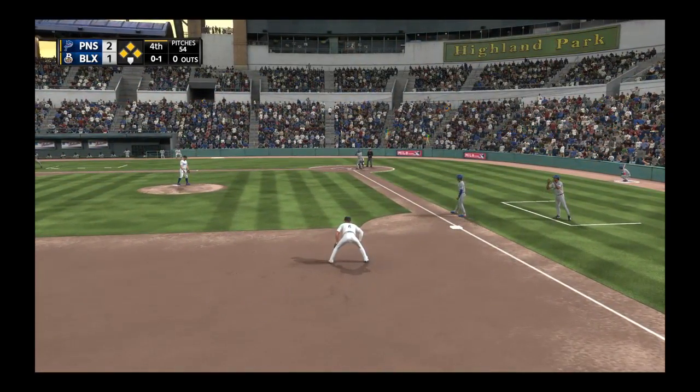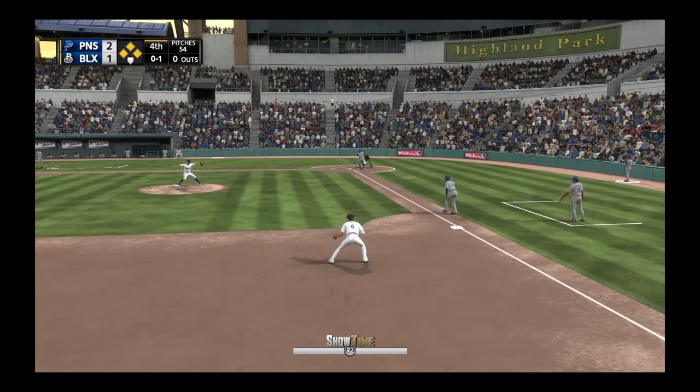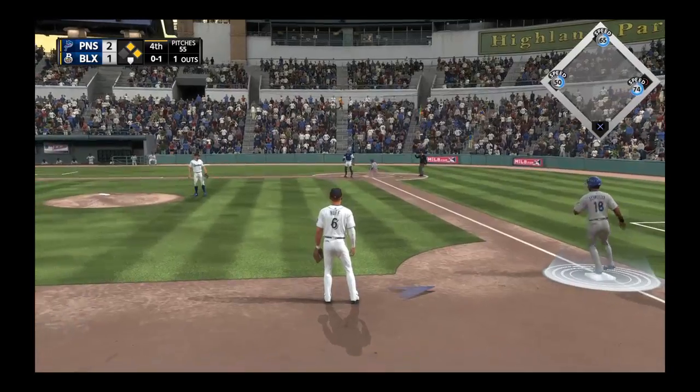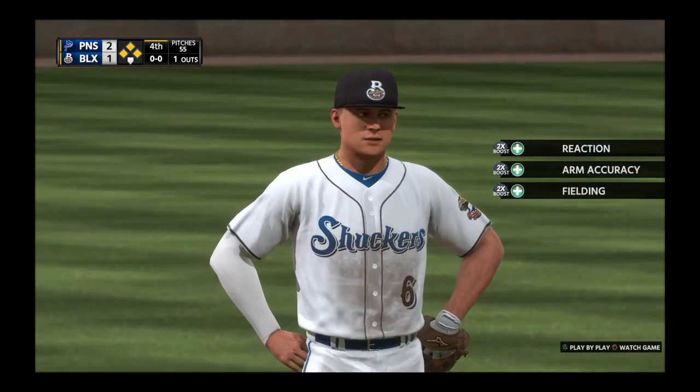Striding into the box, Sebastian Crespo. He's 0 for 1 thus far. Ground ball to third, and they could get... He'll come home with it. They get the force at the plate, but he'll put this in his pocket and be content with just the 1 out.